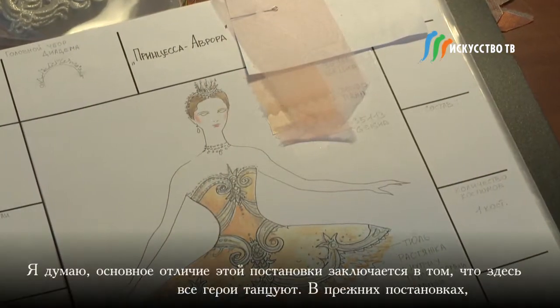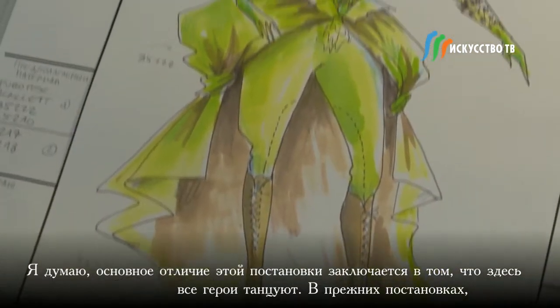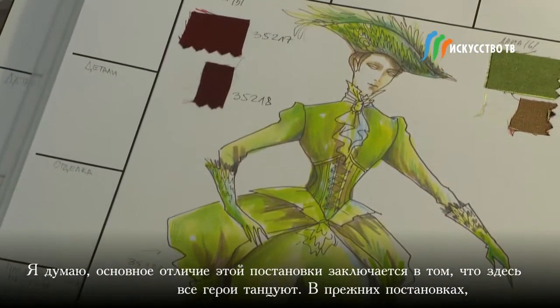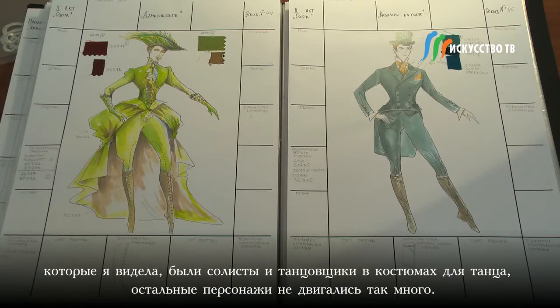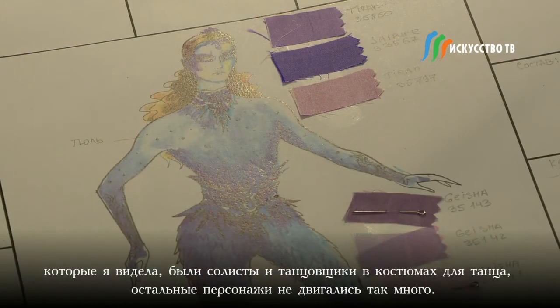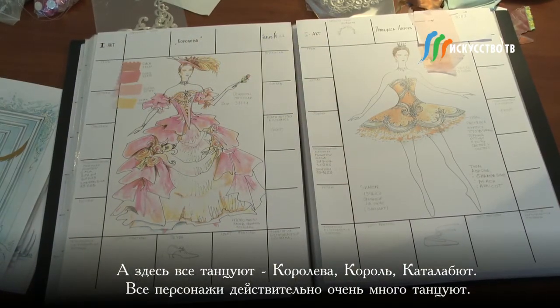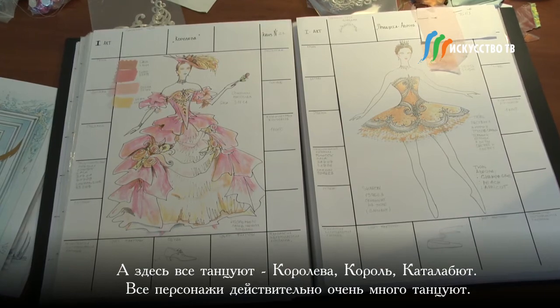So I think the main thing which is different, that really all characters are dancing, because in all productions I saw you have some soloists and the costumes which are prepared for the dancing, and the others have less movement, but here everybody dances, Queen, King, Catalabutte, all characters are really dancing a lot.